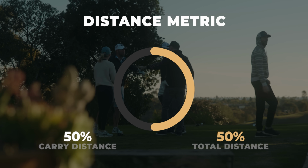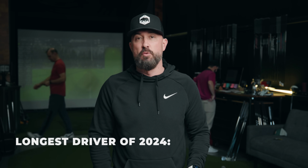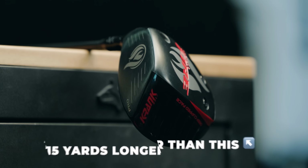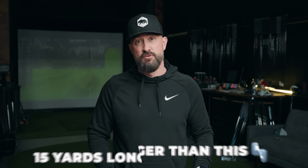So let's talk distance. For our distance score, we factor both in carry and total yards. Most golfers don't actually think that there's much distance difference between one driver and another. That myth is busted year after year, and it happened again this year. So let's take the winner of the longest driver for 2024. The Callaway Paradigm AI Smoke Max D was 15 yards longer than the Crank Formula Fire Pro, which finished dead last this year for the shortest driver of 2024.